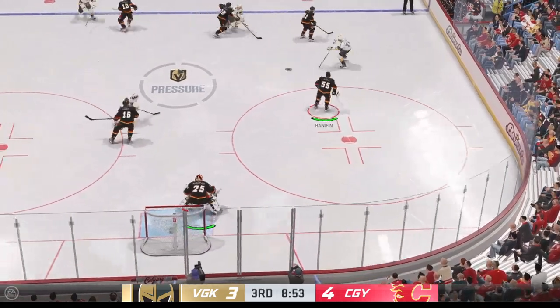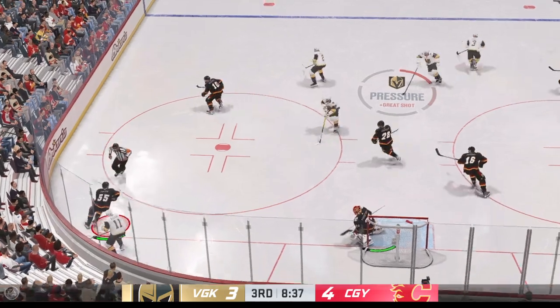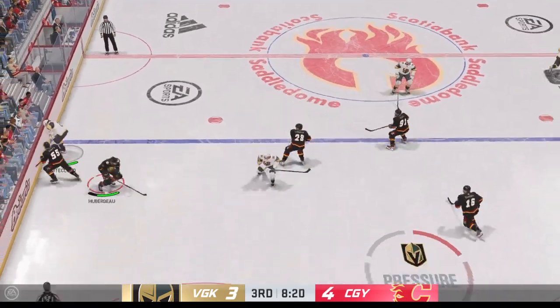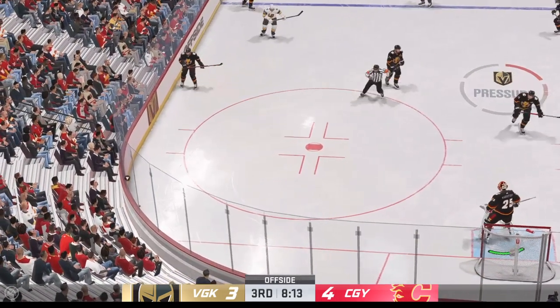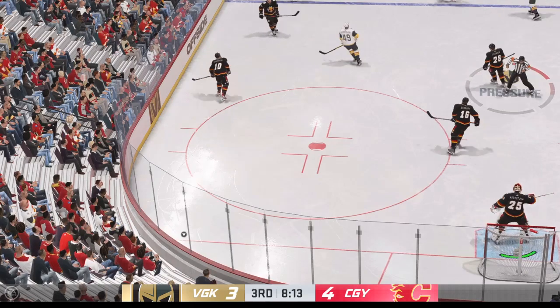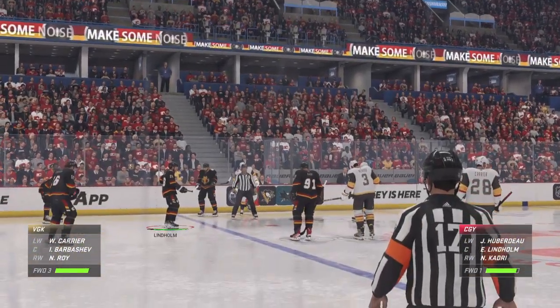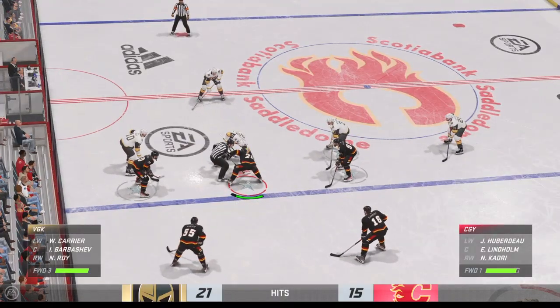Carlson's got it against the boards. Shot! Oh, and he gets a piece of that one to keep it out. Keeps a hold of the puck after that knock. Scrum along the boards. And we're going to get a face-off after the offside. Well past the midway mark of this period. This one has been a good back-and-forth contest.